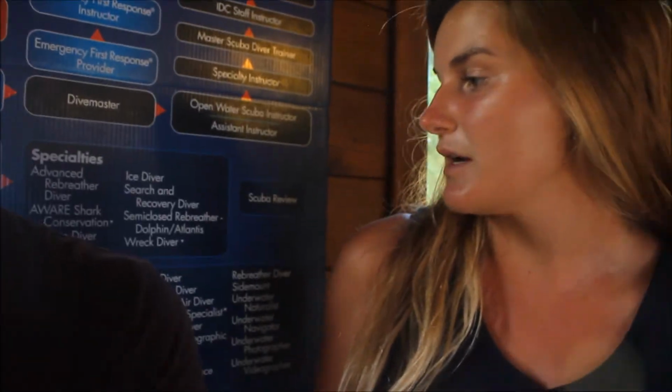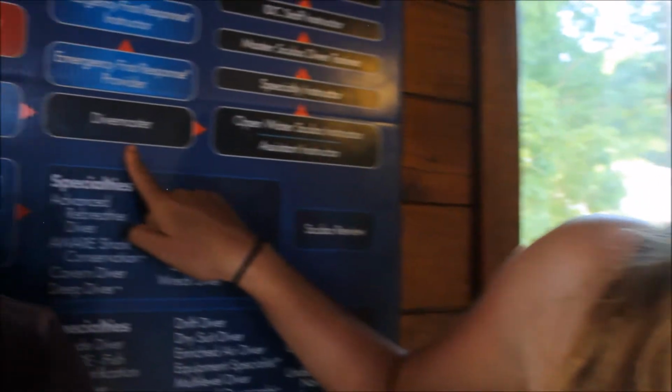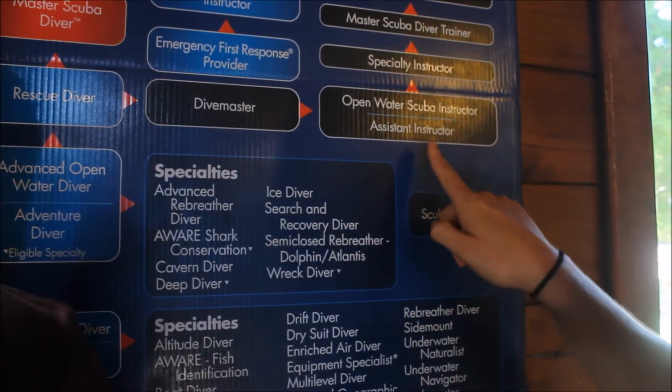Obviously varying by what part of the world you're from, in the cheapest part of the world, I would say open water, advanced and rescue can be around $300 each course. Dive master approximately $1,100, and then your open water scuba instructor course is $2,200. But then you have to factor in the PADI fees or whatever agency you're choosing, roughly another $1,000 or so.